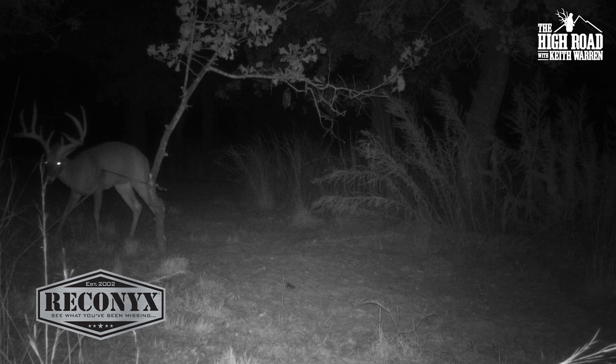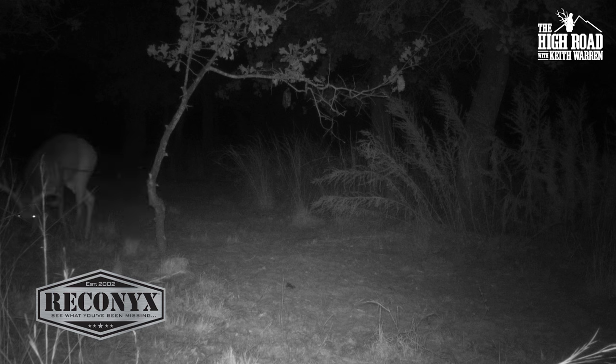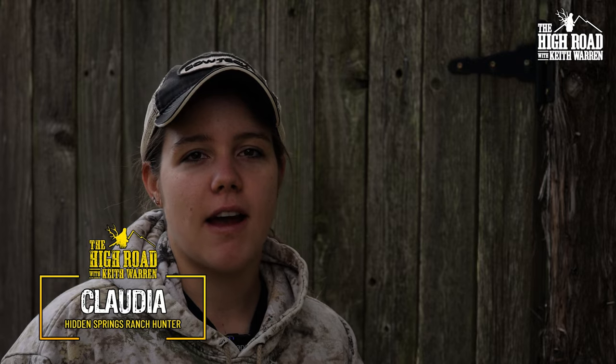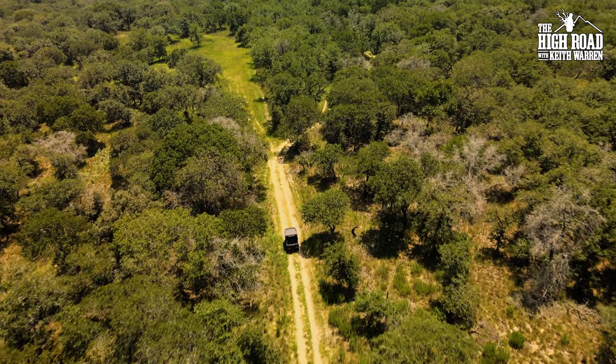I said, Claudia, I'm gonna let you go for another deer. But this time, would you please take a rifle? It was my last night here, and I decided to put the bow down. Thankfully, one of the guides here named Greg at Texas Hidden Springs Ranch decided to let me use his rifle.